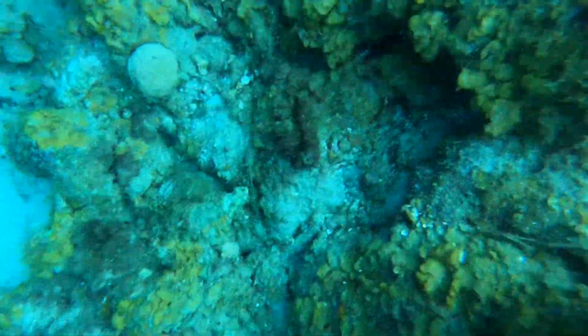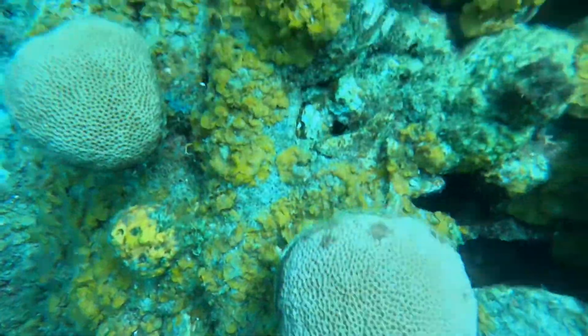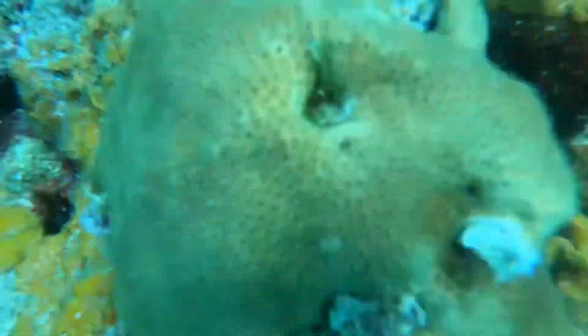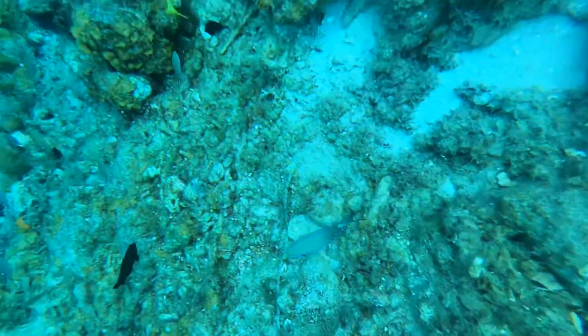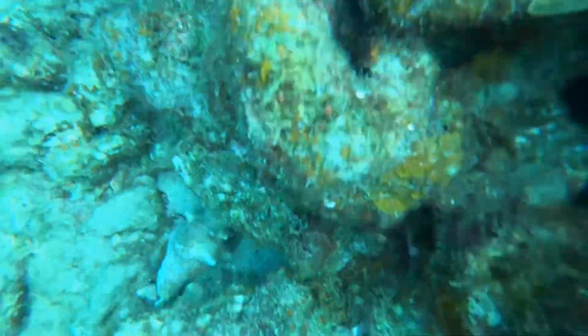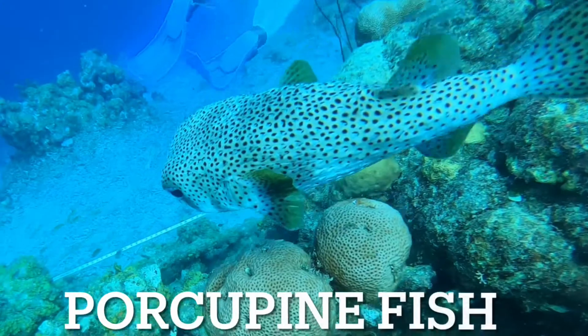As you can see here, I am very close to the reef. I did a couple of close-up shots of the benthic composition of this reef. As you can see, there's lots of algae, some coral colonies, as well as some sea anemones and some small fish. There's some feather duster worms as well, growing on some of the coral colonies. And there was a surprise at the end of this.